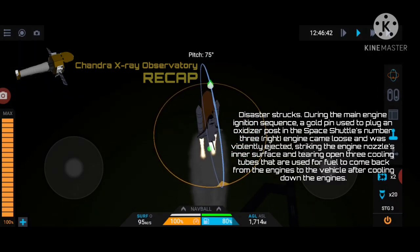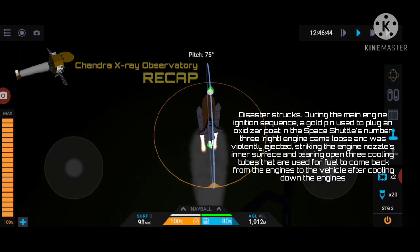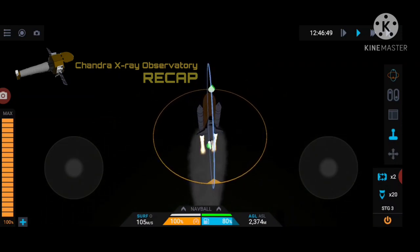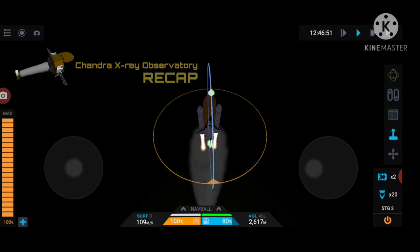Columbia, Houston, we'd like AC bus sensors off. We're evaluating the fuel cell. Columbia, that's complete, sir. Roger that, Columbia. Looks like we had a transient on AC-1.